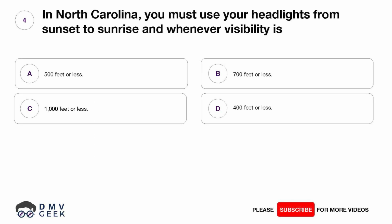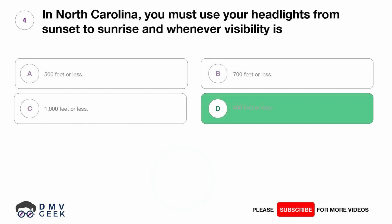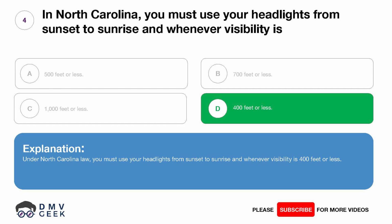Question 4. In North Carolina, you must use your headlights from sunset to sunrise and whenever visibility is A. 500 feet or less, B. 700 feet or less, C. 1,000 feet or less, D. 400 feet or less. The answer is D. Under North Carolina law, you must use your headlights from sunset to sunrise and whenever visibility is 400 feet or less.